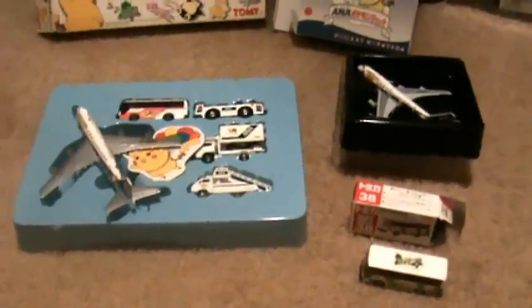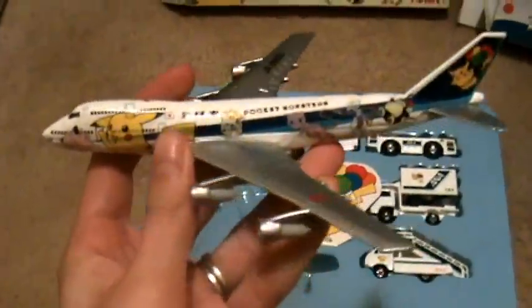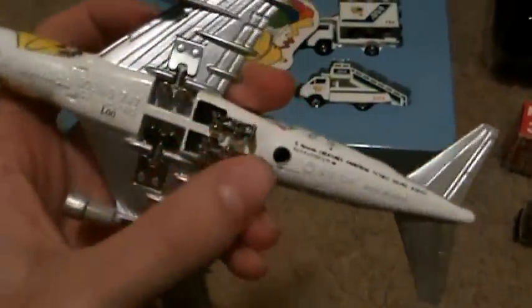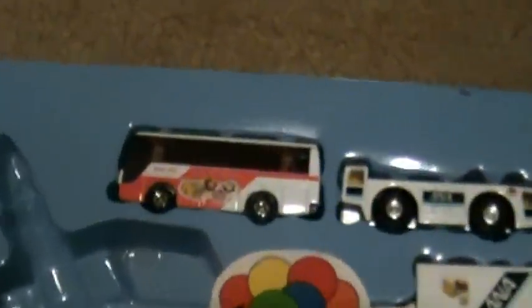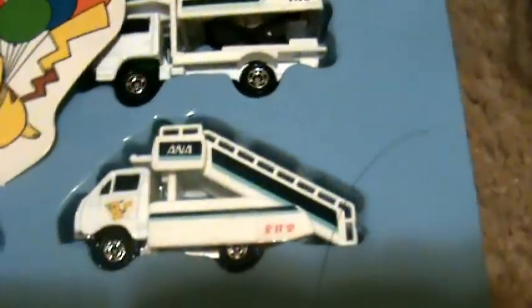These are my Pokemon planes and my Pokemon bus. So this is the Tomy AMA plane. Pretty cool. It's metal, it's pretty heavy, and it has little rolling landing gears that fold up. And it came with all the little, like the bus and luggage carrier, whatever those are. And here's the box that it came in.